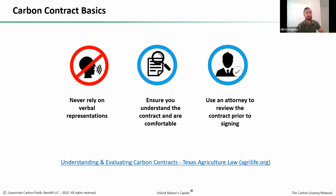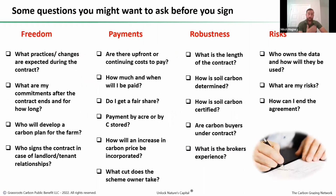And so if folks are talking to carbon credit companies, just ask for the contract up front and start that negotiation early. These are a couple of the questions that we deal with pretty often, as a result of reasonable misgivings from a lot of land stewards and ranchers. Things involving what is the freedom that they have on their land, how are the payments distributed and broken down, what's the robustness and the assessment of how soil carbon is determined, and then ultimately what are the risks for the landowner. And I'll get into some of the specifics on each.